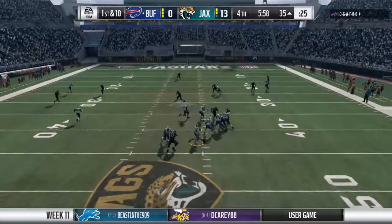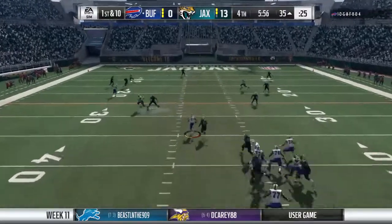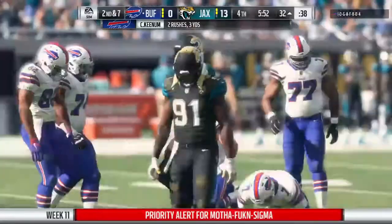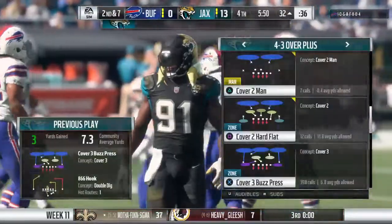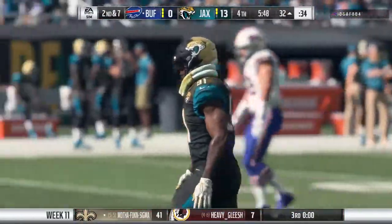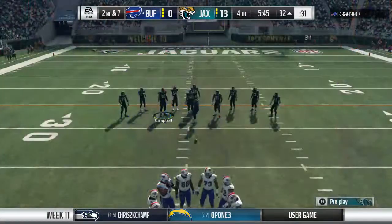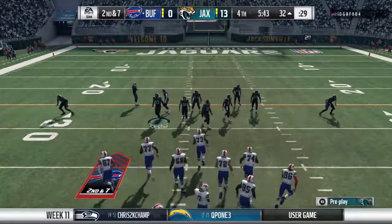Keenum throwing once more. Forced out to his left. And he gets it down to the 32. He'll get 3 yards on the scramble there. It's second down. Yeah, he only gets a few yards on 1st and 10, but he's better off doing that than throwing an incompletion or even worse, an interception.